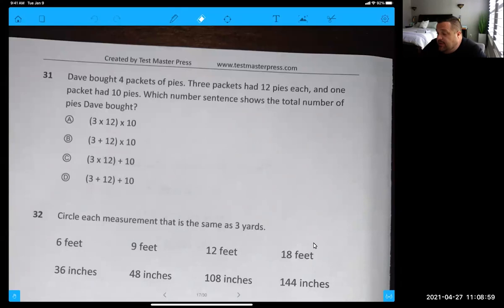Okay, guys, so number 31 says Dave bought 4 packets of pies. 3 of the packets had 12 pies and 1 had 10. Which number sentence shows the total number of pies Dave bought? Anybody have any thoughts on it? I know you guys aren't getting tons of time to look at this.